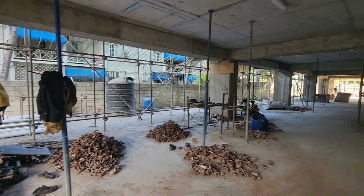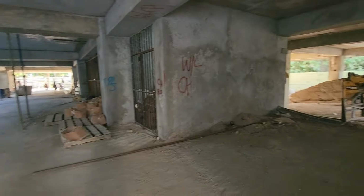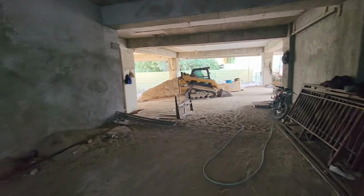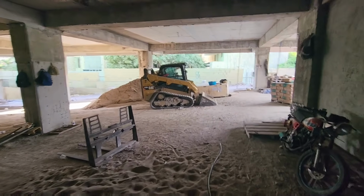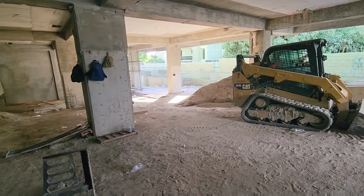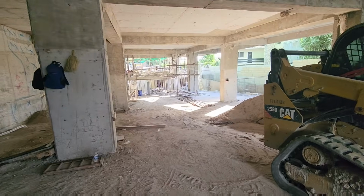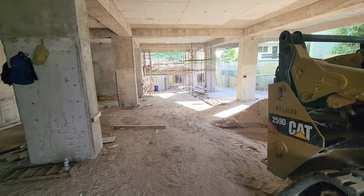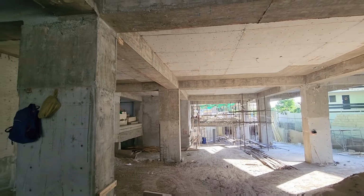Doesn't look like it now, but this is some of the provision for parking, and it does extend to down this side. And goes straight down. Pretty high ceiling.